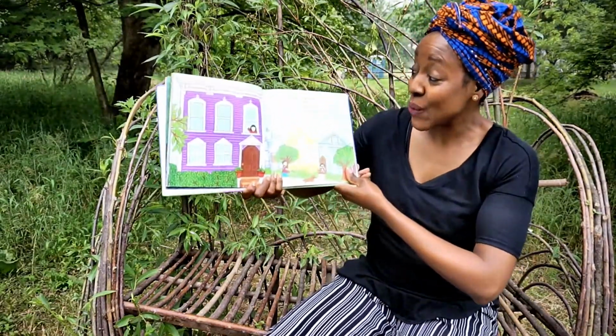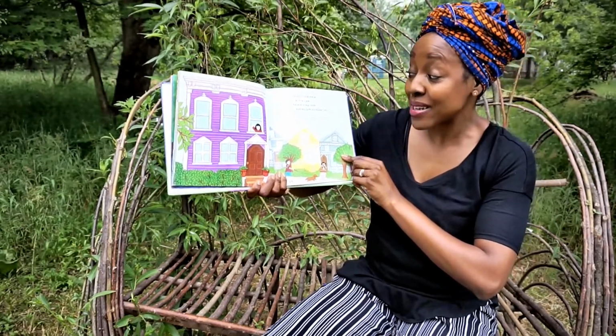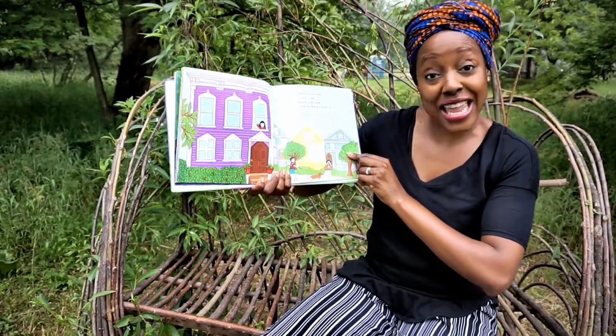Square is a window with a view. Square is my room and my family's house too. I can name more square things. Can you?